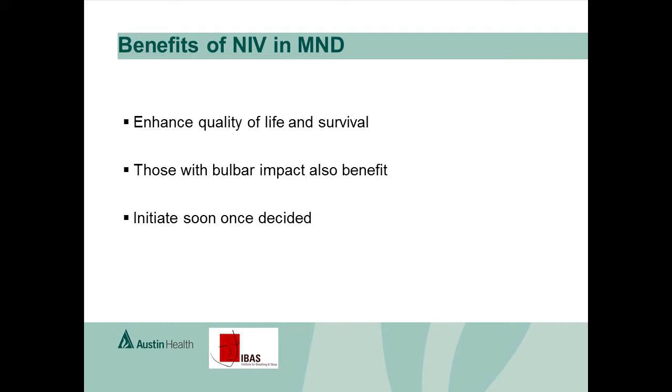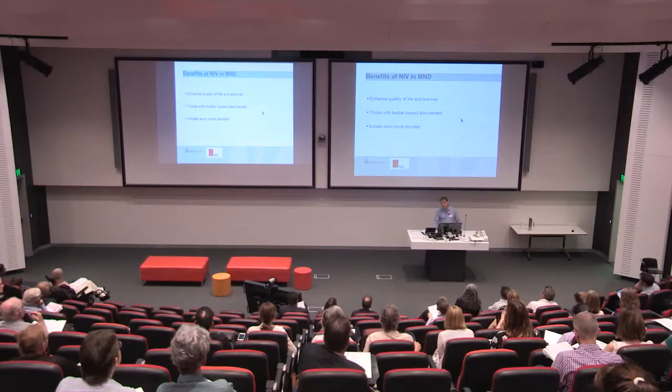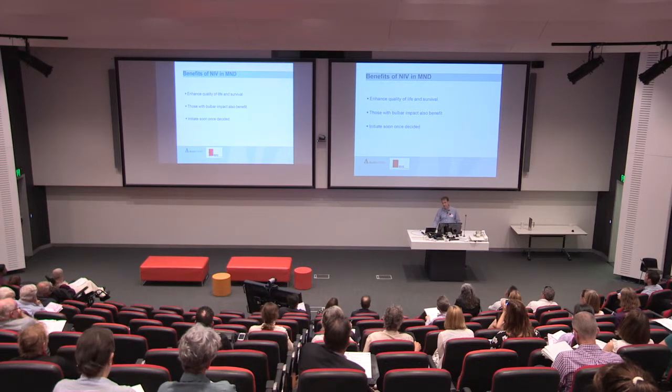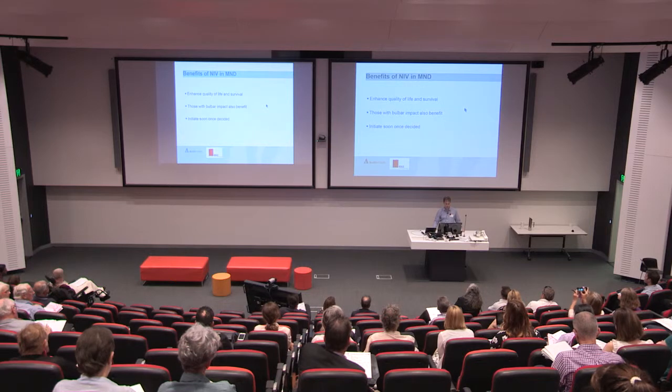So what are the benefits of this therapy? We think it improves quality of life and survival to some degree. We actually think that you can offer it to people who have impaired bulbar function, but there are additional things that you need to do to make it acceptable and easier for someone to use if they have bulbar impairment, and you have to fine-tune the settings carefully. And it is important, as I mentioned, to initiate it quickly once you make that decision.